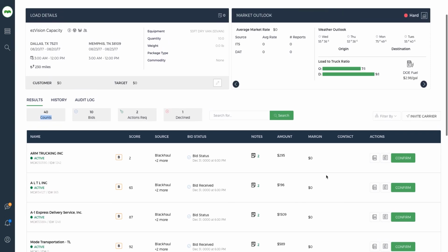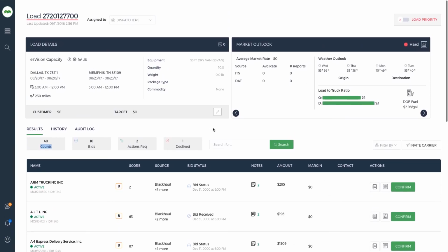Oh, I also missed 2 things on the market outlook card. Sorry about that. One is the market outlook. The end of this tile should line up to the end of this table. And for some reason on my screen, it's not doing that. And then ITS should actually be truck stop. It should say truck stop.